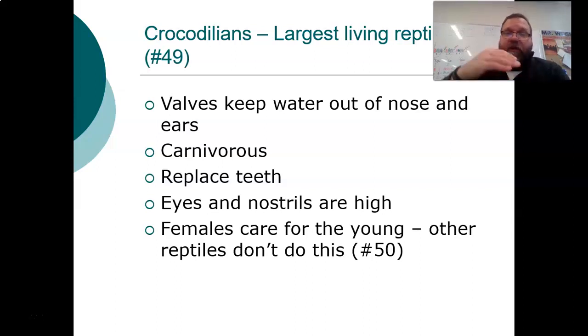The eyes and nostrils are high. What do we mean by high up? Well, if you're floating in the water, you want your eyes sticking out and your nostrils sticking out, and that's it. That way you can hardly be seen. That way they can submarine and come in and not be noticed by anybody. So the only things that stick out of the water are their eyes and their nostrils.